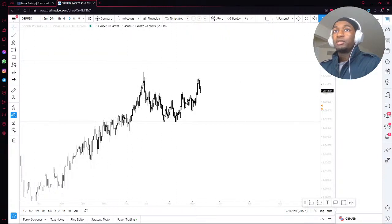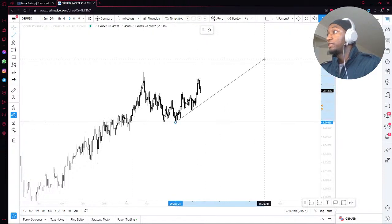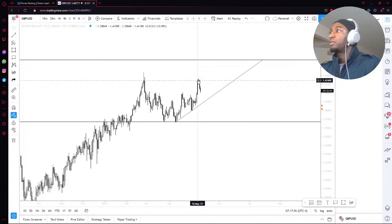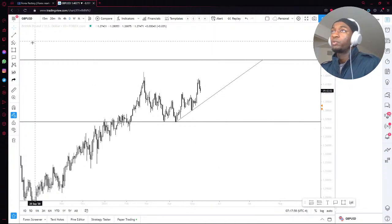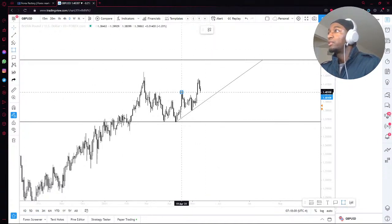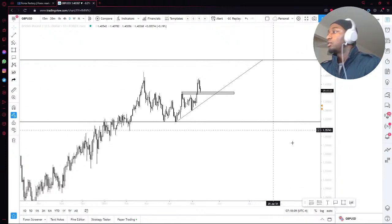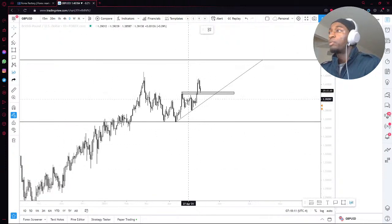All right, so here we have a daily trend line. With that daily trend line, we have this huge impulse here, and we have this potential correction forming right now. The level, like I said, that I'm looking for price to test is 1.40. Okay, and the perfect setup, the ideal setup, which I just finished.